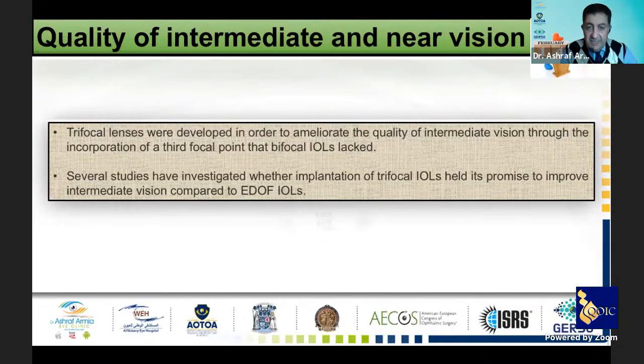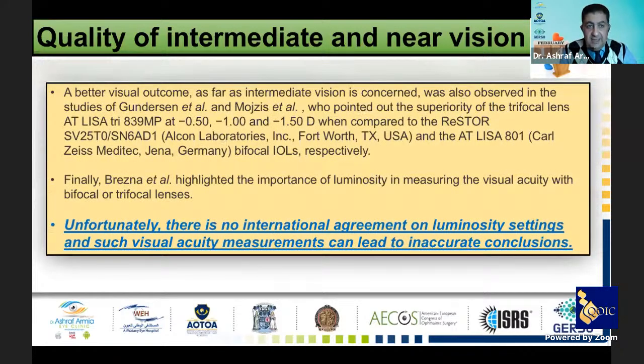Several studies investigated whether implanting a trifocal held its promise to improve intermediate vision compared to the EDOF lens. Most of the studies say that the visual outcome for intermediate vision favors the trifocal lenses. Unfortunately, there is no international agreement, because we highlight the importance of luminosity for intermediate and near vision. We measure intermediate and near vision by luminosity measurement, but unfortunately there are no international rules on the luminosity setting to give accuracy in the conclusion.